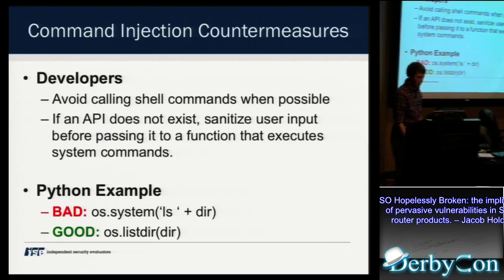All right, so command injection countermeasures. Users, there's really nothing you can do. I mean, this is strictly a developer problem. So developers just need to kick it in the butt, then you'll be all right. Avoid calling shell commands when possible. In most cases, there's going to be an API that already exists for the functionality that you want to implement. And I provide a simple example of that here.